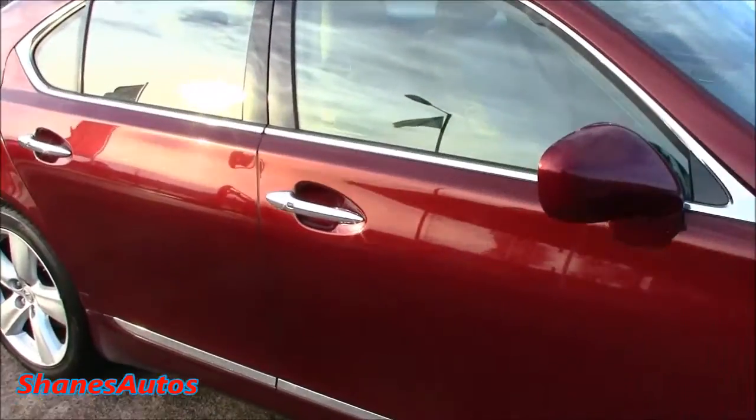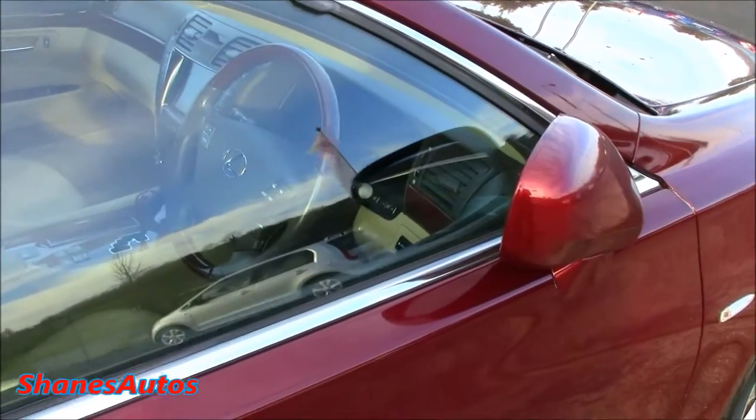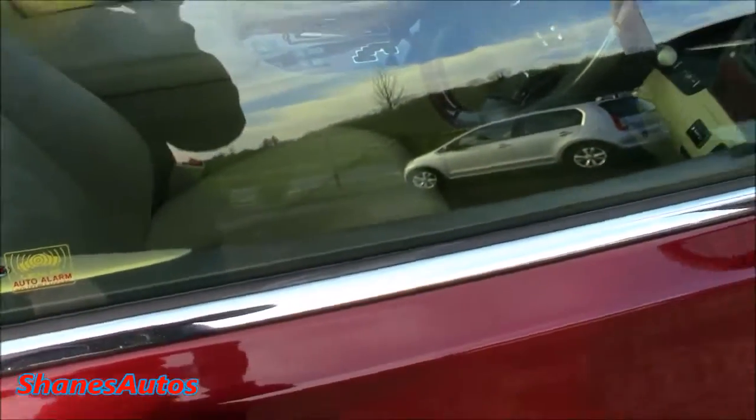So I just unlocked the car using the standard key fob, but you can also use the button on the door here. Press it once to lock the vehicle. The mirrors power fold. And then just grab the handle to unlock the car.